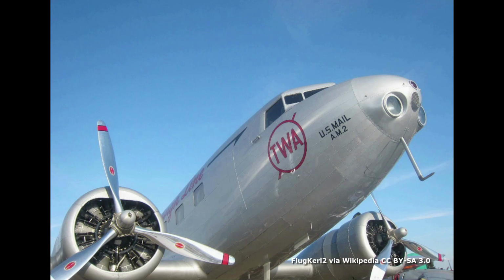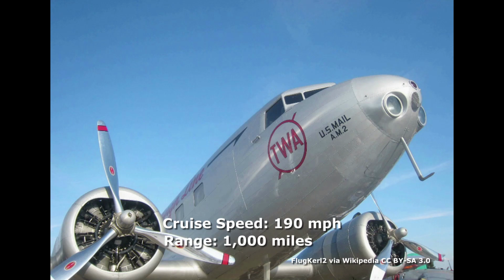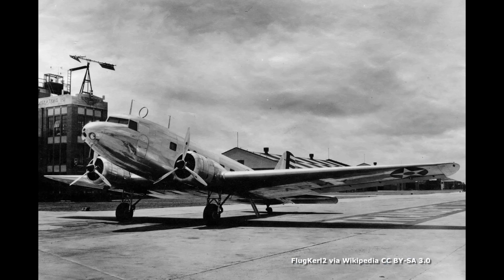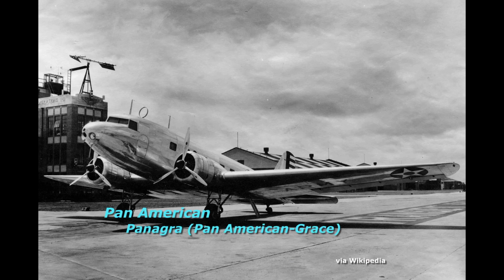It had a cruise speed of 190 miles an hour and a superior range of 1,000 miles compared to 750 miles for the Boeing 247. It broke a number of coast-to-coast and city pair speed records, as one would expect. The next deliveries were to Pan American and Panagra for Caribbean and South Central American services, and then to Pan Am's affiliate, China National, in Asia.